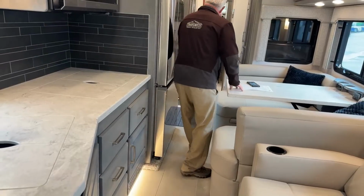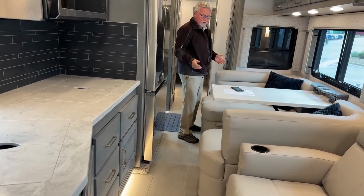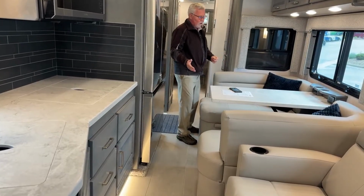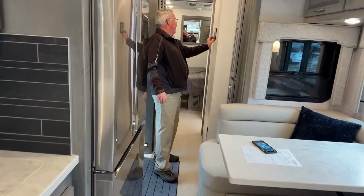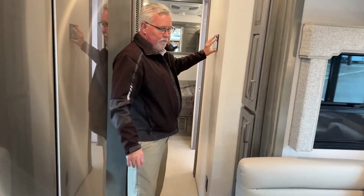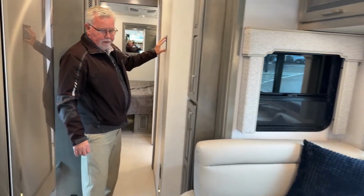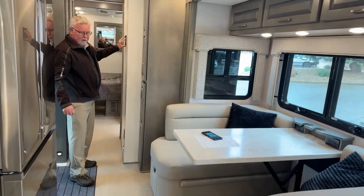It's actually pretty comfortable if you have to maybe pull over at a rest stop, wait out a storm, or sleep for a few hours. You don't even need your slides out. And then over here, I will go ahead and put my slides out. Now you can do it on the phone, you can do it on your monitor panel here.